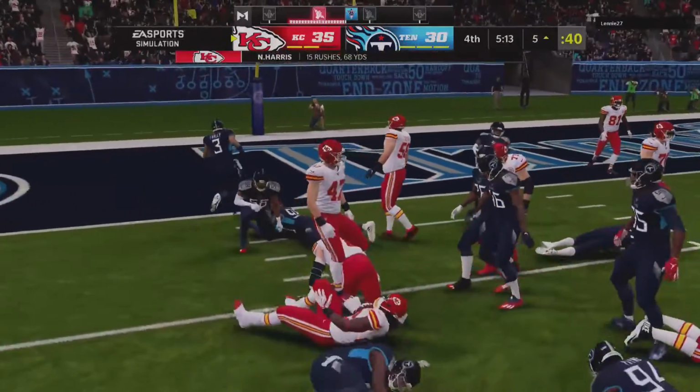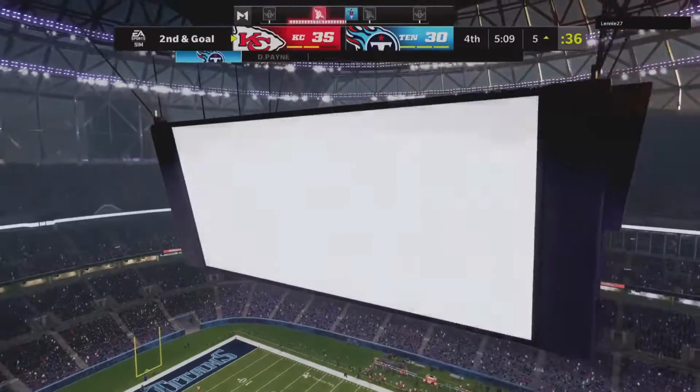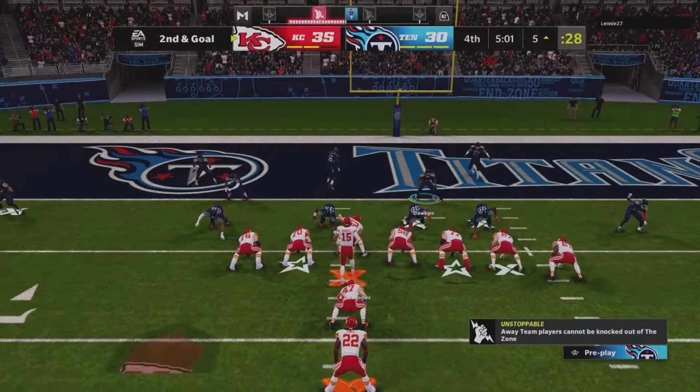Instead, they can't find any traction towards doing that. Right now, they're just getting muscled all over the field and getting pushed down it. Give him 3 on the gain there. Second and goal.